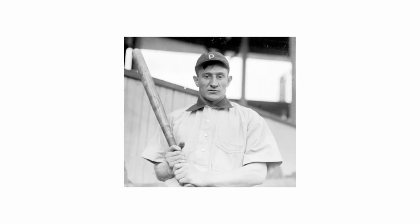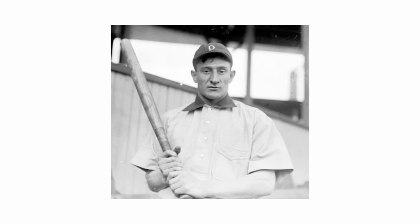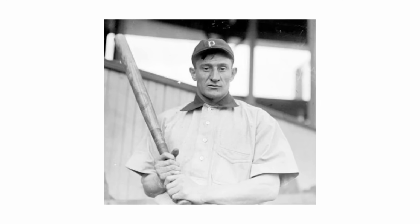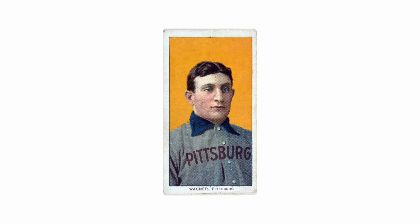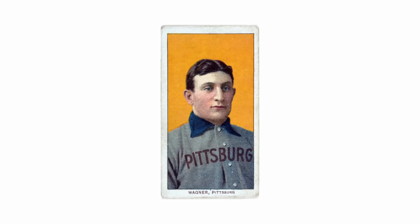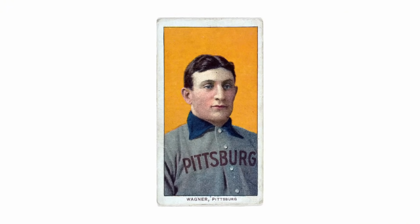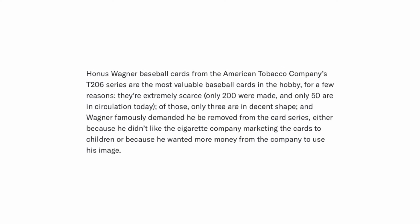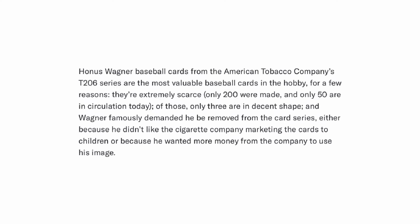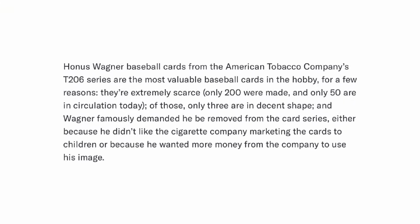Of course, this isn't the only card from this iconic set to grant access to the $1 Million Club. This next card needs no introduction. The 1909 T206 Honus Wagner. This is a story of extremely limited supply. Production of the Wagner card was halted almost immediately. Only around 200 are believed to have ever existed, and fewer than 75 have ever been authenticated.